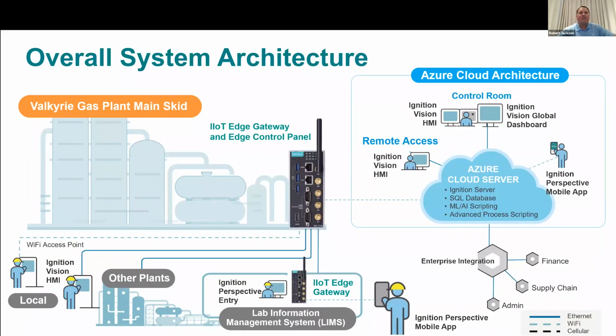Here is an overall system architecture of what they put together. First, on the top left, you can see this Valkyrie gas plant main skid. It's a dedicated unit for removal of hydrogen sulfide from oil and gas wells. The core connectivity for the plant is based on a Moxa Industrial IoT Edge Gateway here in the middle. And this enables connectivity and the advanced control we talked about. The Edge Gateway can also connect to other plants within the network.